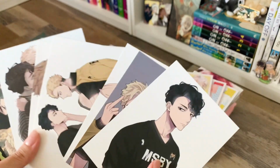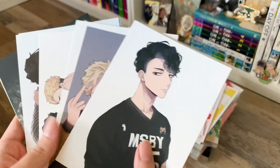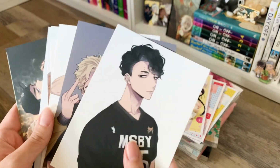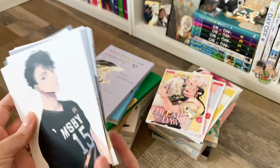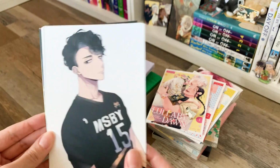I wish I had the space to just display everything, but I'm gonna have to think of how to store the ones that I am not gonna have on display because I don't have room for all of them right now, but needed to have all of them anyways.